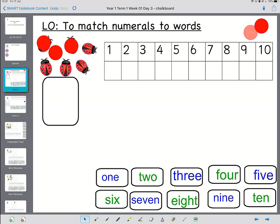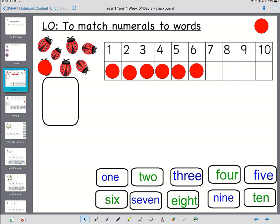Make sure you cover each one. Okay, so we've covered them. We're now going to move the counters to our number track. Doesn't really matter what order we do it in, grown-ups. So, how many ladybirds are there? Can you tell from here? That's right, it's the number 7. So now, can you see the number 7 down here?